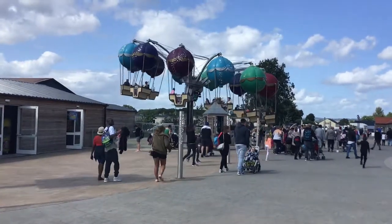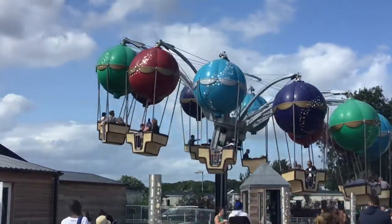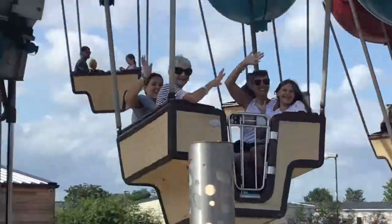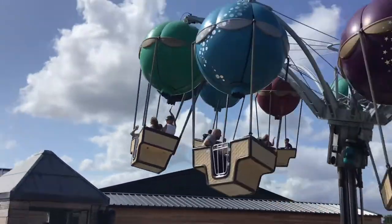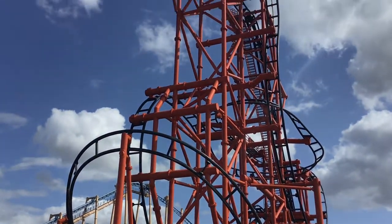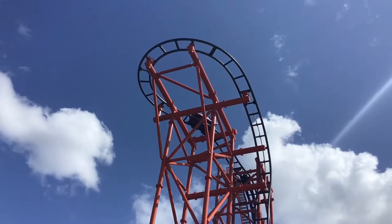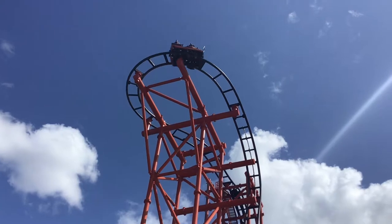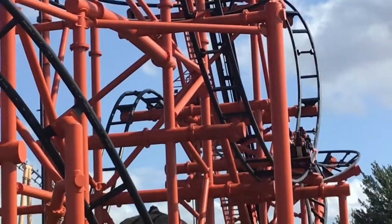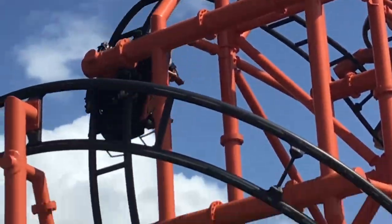First ride of the day. The girls are on the balloon, the terrifying balloon machine. Couple of pretty good roller coasters at Flamingo Land, this being one of them. Hopefully you're gonna have a go on this one. And it goes even further than vertical. It comes around here and it goes upside down.